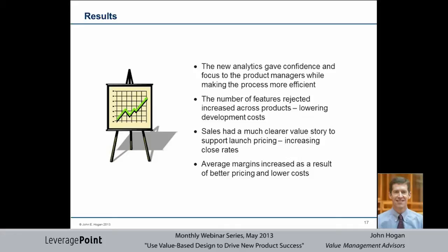Now, the other auxiliary benefit that came out of this was that sales had a much clearer value story to support their launch pricing because we now had developed an economic value model, and that was followed through and refined as we went through the development process.